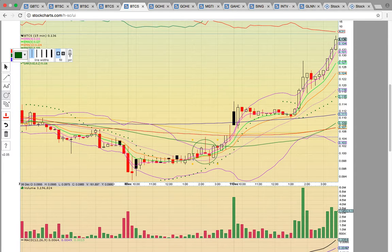Check out the move above the middle Bollinger Band that signaled to us it was in play. And then when it closed above the 50 simple moving average and the middle Bollinger Band on Friday, that was all the signals that, okay, the stock's in play.